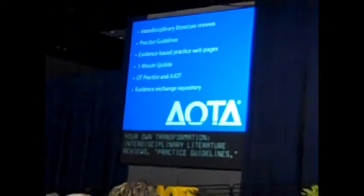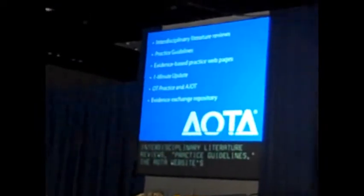And how will all of you transform yourself, if you have not already done so, into a clinician or practitioner who sees him or herself as evidence-based? The good news is that AOTA is providing resources to support your own transformation. Interdisciplinary literature reviews, practice guidelines, the AOTA website's evidence-based practice pages, publications such as OT Practice and the American Journal of Occupational Therapy, and the newly launched Evidence Exchange repository. Access these tools.